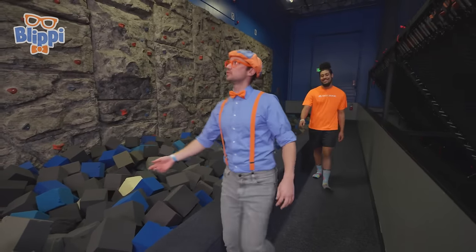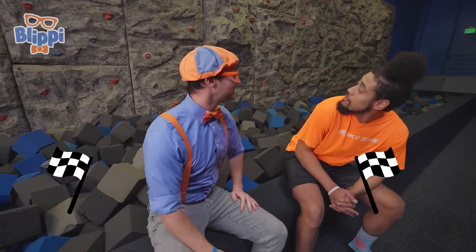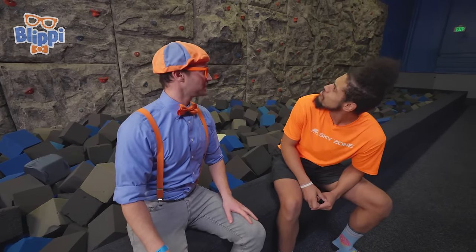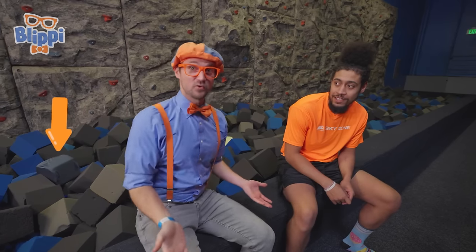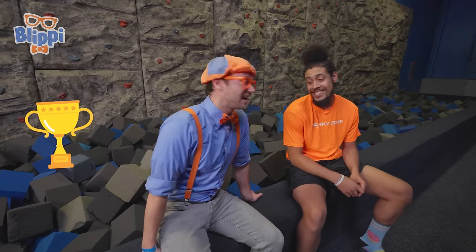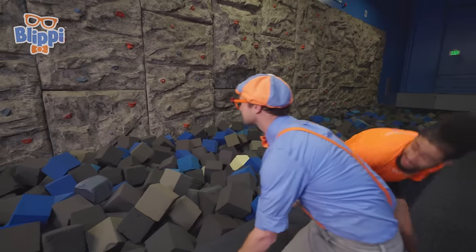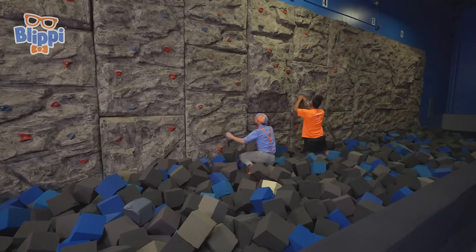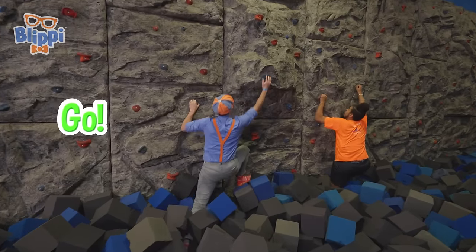Whoa, cool! Looks like a rock wall. That indeed it is, Blippi. Wow, what are we gonna do here? Well, we're gonna race each other to the top and hit these red buttons here. All right, how many times? I think we're gonna hit them 2 times today. Okay, so we have to go up, hit it, down, up, hit it, and then whoever lands first wins, right? Yes, sir. Have you ever done this before? It's been a very long time, but I'm excited to do this. All right, let's go to our starting marks. Are you ready? I am, are you? Yep. On your mark, get set, go!